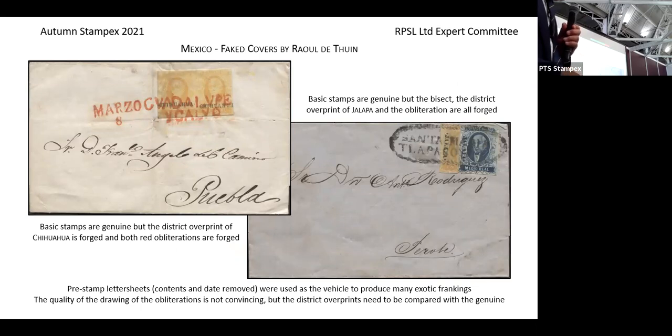This one here, Mexico is always meant to be a very difficult country to collect. In fact, the main reason is that this gentleman called Raza Tuna, who lived in Mexico, used a lot of the correct Mexican stamps and put some of the district overprints on, forged the district overprints, forged transit postmarks. These are complete confected covers. Everything about the cover, other than the stamps themselves, is wrong. They were stampless covers, which have now been adorned by, as you see, a bisect or a nice red pencil on that. Looking carefully, they're actually not that difficult, but they have done enough to frighten a lot of people off collecting Mexico.